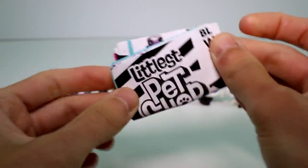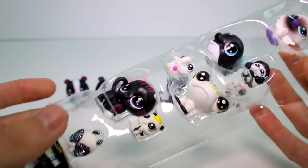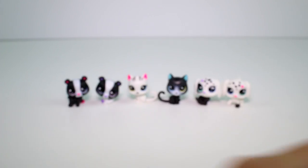Next, let's go ahead and open some of these packs. So inside each of the tubes, you get a checklist. Same thing. But I want to show you real quick. It did say mystery pet on the pack, and it shows you the mystery pet once you pull it out. So this is how it's laid out. Really, really cute.